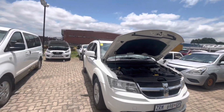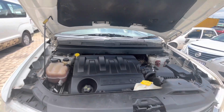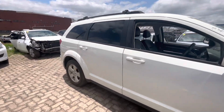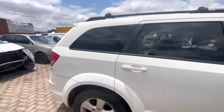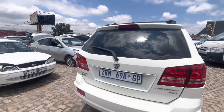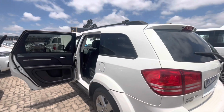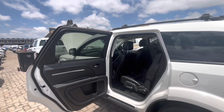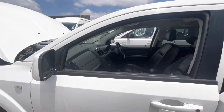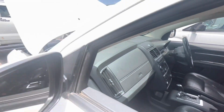Now this is a Dodge. So this is the Dodge Journey. This model, I can say, is a 2008 to 2010 model, which is in a very good condition. The current bidding for this one, I got amazed. It was 5,000 for a car like this one that can run. I'm not sure why it was 5,000, but I think someone left the door open. Maybe it was people like me who were reviewing the car, then they left the door open.